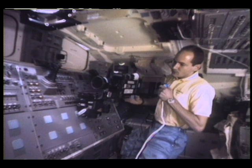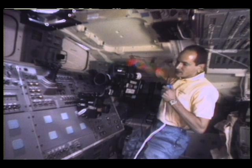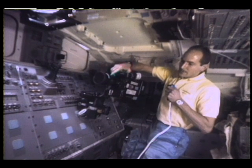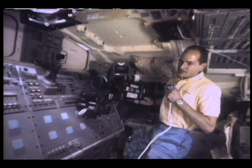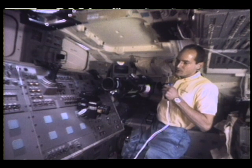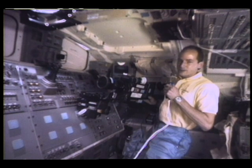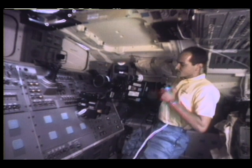We've got two different kinds of lenses here. What we've got on here right now is the 10 to 100 millimeter lens. The nice thing about this is that it's also got an auto feature to it that will take care of your f-stops for you. So all you have to do is point, focus, and then shoot.